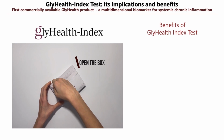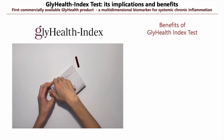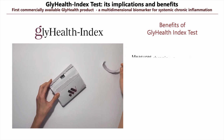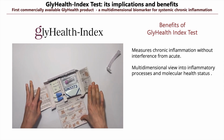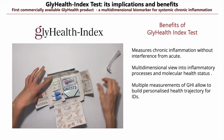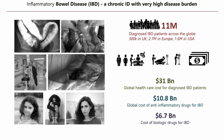Here is an example of the blood sample kit. Just a finger prick collects 200 microliters of blood, then post the sample to our labs in Oxford. Very simple. The results from Gly Health-Index Test will give you a multidimensional view into inflammatory processes and molecular health status, can help to build the personalized health trajectory for ID patients, and enables you to personalize and track effectiveness of anti-inflammatory treatments and protocols.